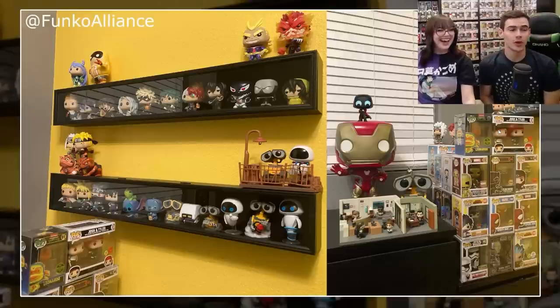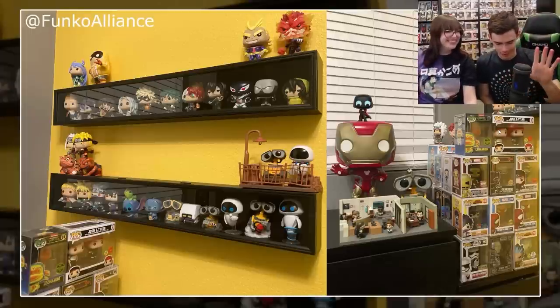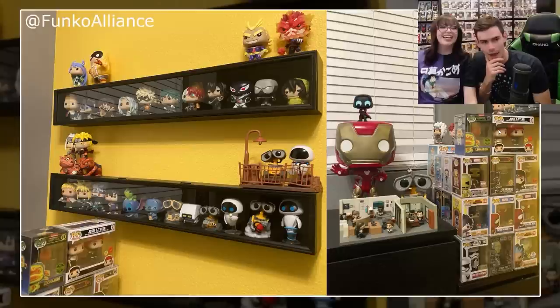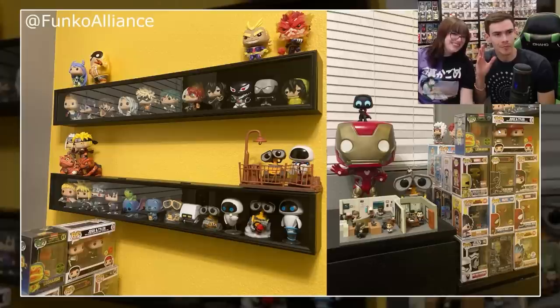Next up, we do have Funko Alliance here. So the one thing I want to ask, and I don't know if you rent or something like that: the gray wall and the yellow wall. What's going on with that? I like it. I feel like I'm having a lot of OCD things in this. Personally, I need it to be a flat color. I can't have multiple colors like that. That would freak me out. That's just me, though.